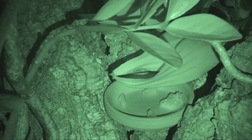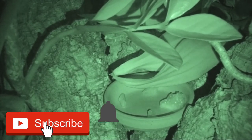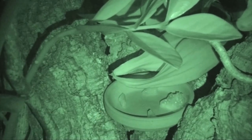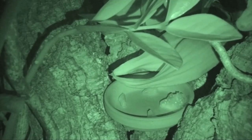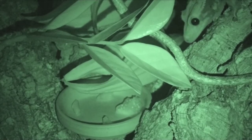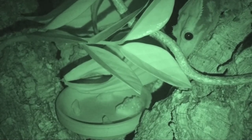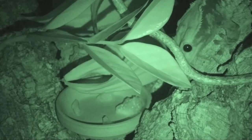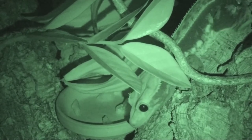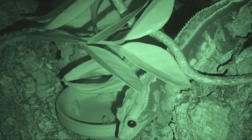Alright guys, so here's Nona Firestripe. You can see her on the right side slowly sneaking over. She's licking the air. She's definitely picking up on the scent of the fruit. Nona. Okay, I think she's slowly noticing the food is there. Time to see which type of fruit she is going for.